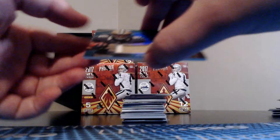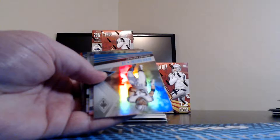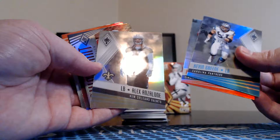Jonnu Smith, non-numbered rookie for the Titans. And right behind that, we have an emerald. Three color Alvin Kamara for the Saints, number 2 of only 10. That is Miss Maria. That one's headed to Brazil. Jeremy McNichols, purple, 85 of 149. Kevin Green, Andy Dalton, and Alex Anzalone, all non-numbered for the Saints.